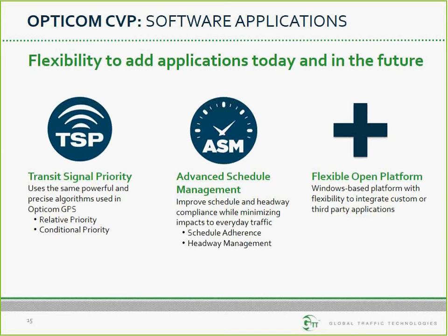Chad, I'm going to interrupt you there for a second. There's a question relative to this as well. Does the system integrate with passenger counters?